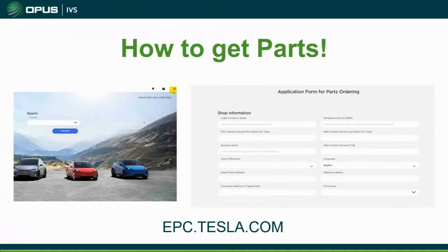The hard truth is that the service centers just do not have the inventory to handle and supply independent shops. They order their parts per appointment, so it's not like they really have the manpower or the ability to supply parts to other people. So what Tesla did was they cut out the middleman. They do ask you to fill out this application, and this application could be found at the base website. You go to that top right-hand corner in the hamburger menu, and then you hit application form parts ordering.